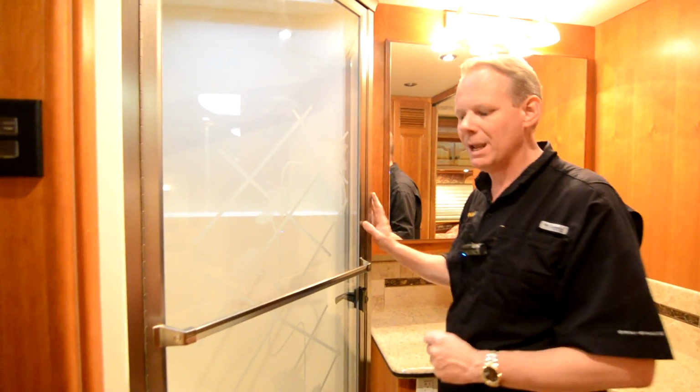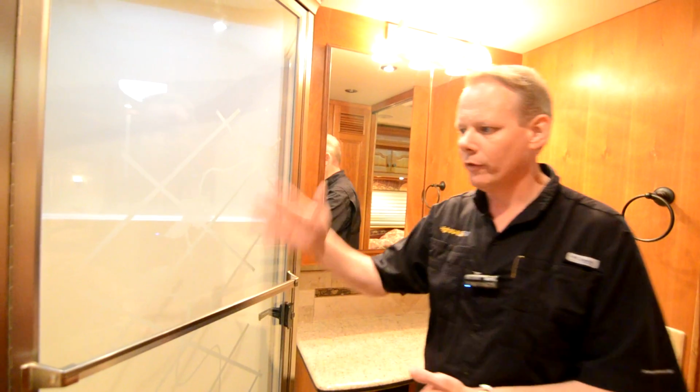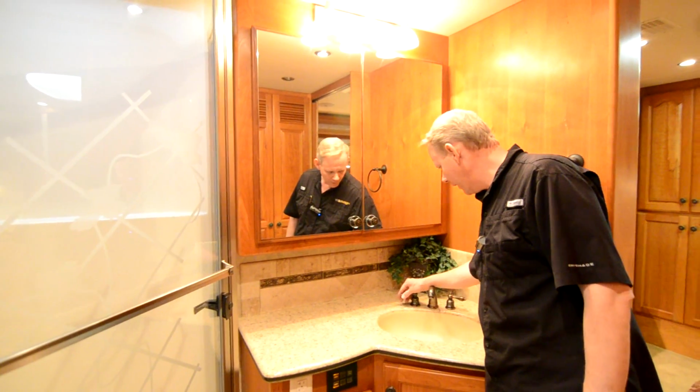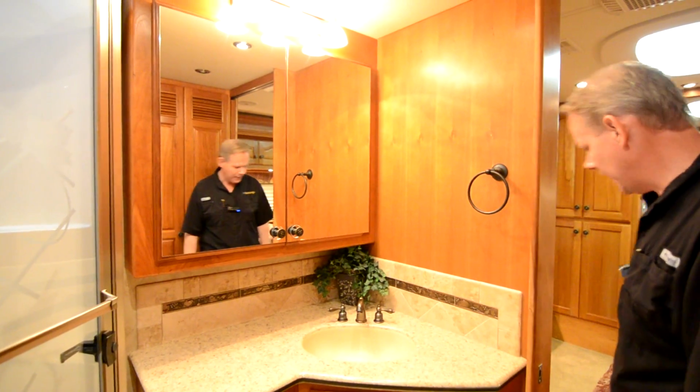Everything's in really nice shape. Very little wear or tear or anything in there. All the hardware looks really nice. Same thing with all the sink hardware. It looks beautiful. I mean, it shows minimal wear and tear. There's a little bit of usage on that, but it's in really great shape.